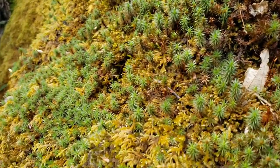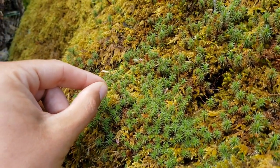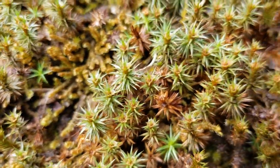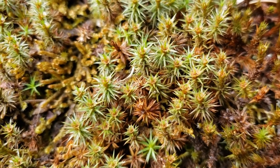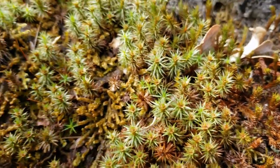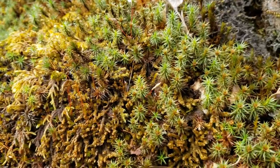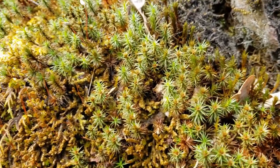And I just want to say one more thing about the moss here. So these are the female reproductive organs right here. So this is what's actually giving birth to the spores. But then if you look over here, these little cups on the tips are the male parts of the moss. And an interesting thing about this species of moss, it is dioecious. And what that means is it has separate male and female individual plants.